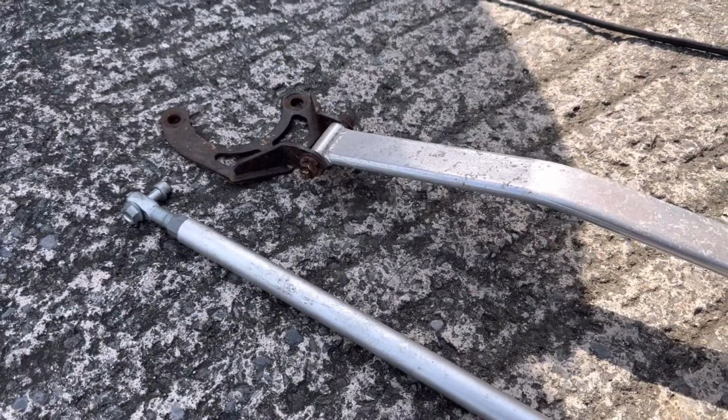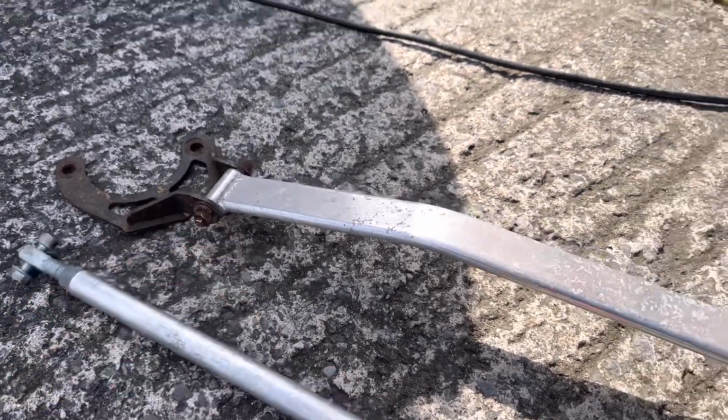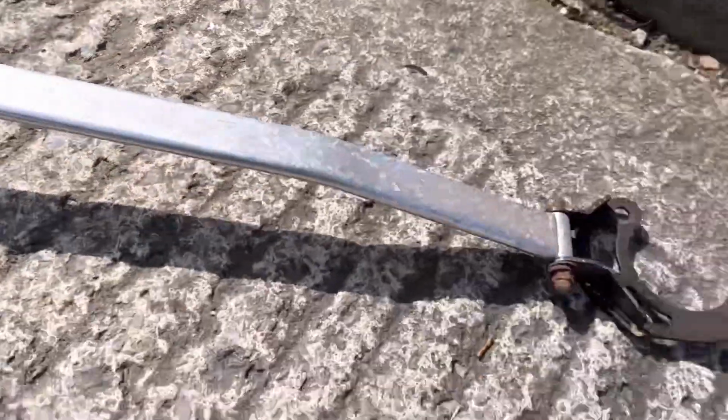They're a bit rusty, the bolts as well. Maybe get some new nuts and bolts for these. Look at them, crusty. This one's alright. Shove them in. I might even stick it in and then clean it up later.